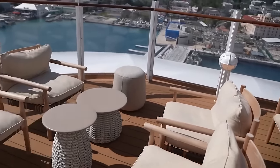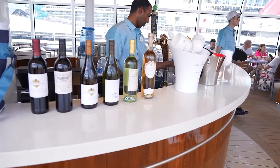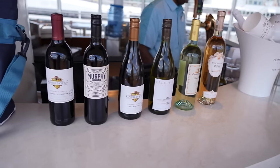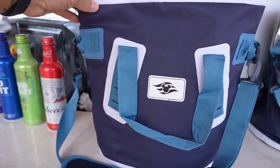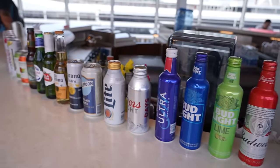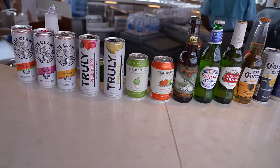Nice cushy seats too. There's a bar out here where you can get, oh, you can get the Vanderpump Rosé. Look at that. And then these are new bags. We have a bag from the Disney Cruise Line that looks different than this. It was white. And this is like a cooler bag that you can buy and then fill it with beers or waters or whatever you'd like. And these are all of the different kind of beers that they have out here at this particular bar.